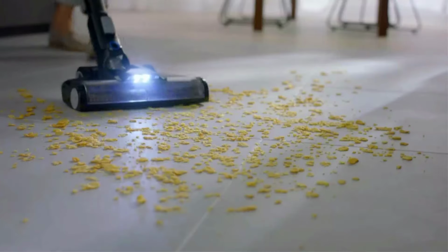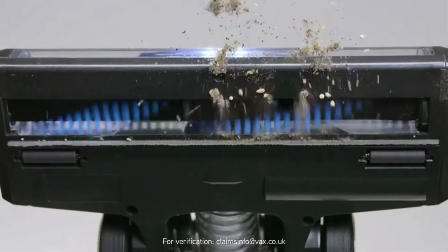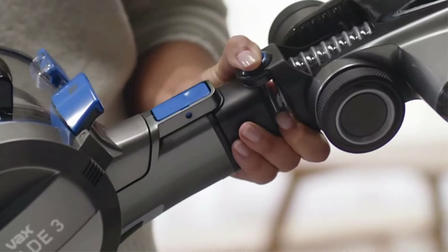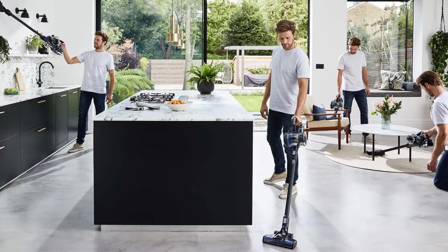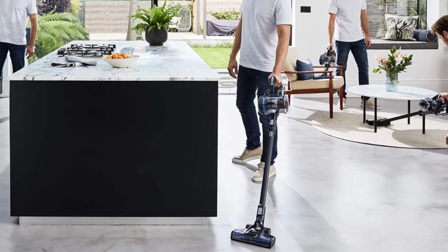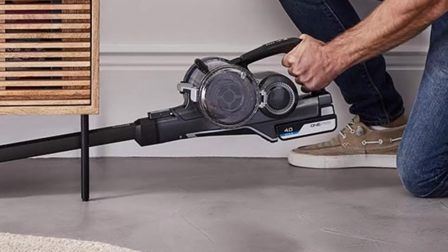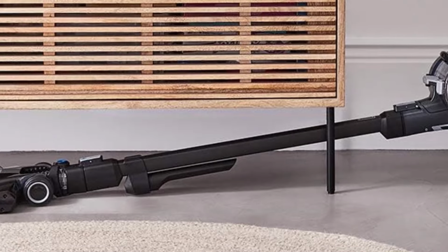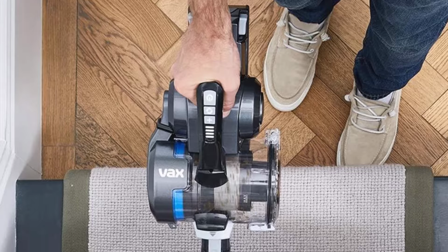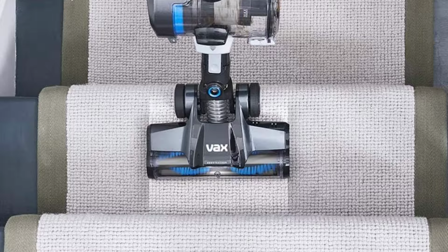The LED headlights are extremely bright, illuminating any area, leaving the dust with nowhere to hide. Meanwhile, a specially designed floor head means it moves seamlessly from carpet to hard floor. Our favorite feature, however, is the antimicrobial treatment on the brush bar, which helps protect your bristles from bacteria and fungi by preventing their growth. If you've ever had to vacuum up something unsavory left behind by kids or pets, it's a relief to know the bacteria is cleaned up and you're not accidentally spreading it to other areas of your house. Antimicrobial treatment on the brush bar.